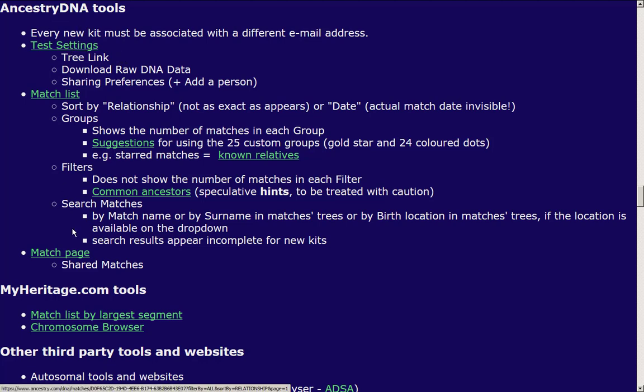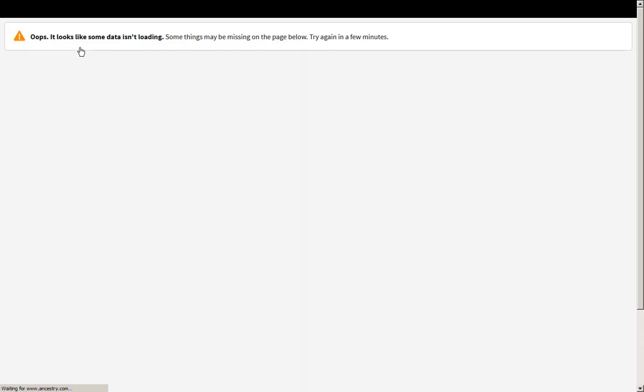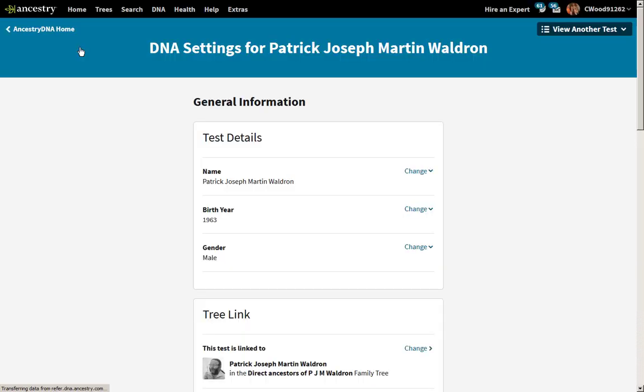There are links here to the 3 main pages that you will need to use on the Ancestry DNA website. How many of you are already on Ancestry DNA? About half of you. One of the most important pages is the test settings page. There are my settings.